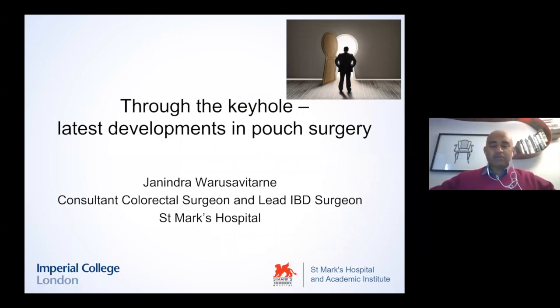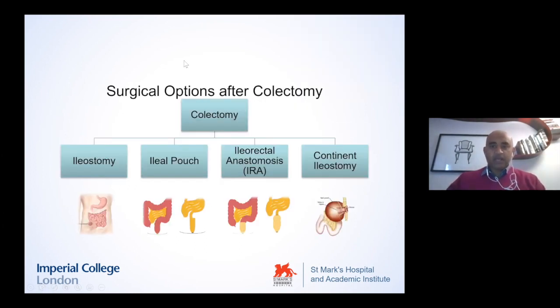So it's about looking at the latest developments in pouch surgery. I have to say that between last year and this year, given the circumstances, there haven't been a massive amount of developments, but we will talk about some of the ways we are looking at pouch surgery and actually surgery after ulcerative colitis, really. There are actually quite a few options available.